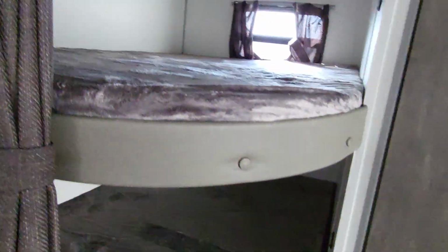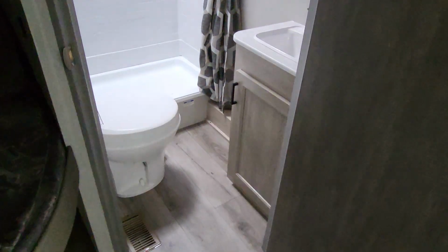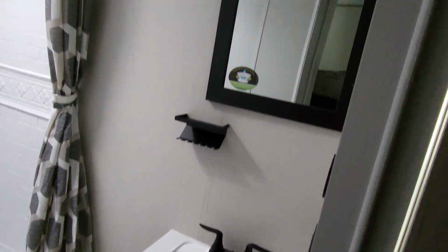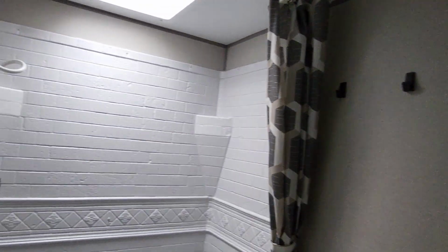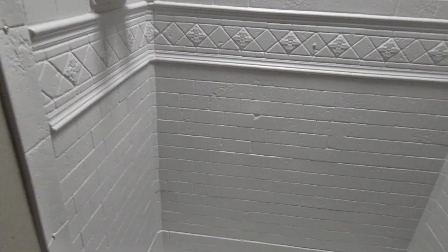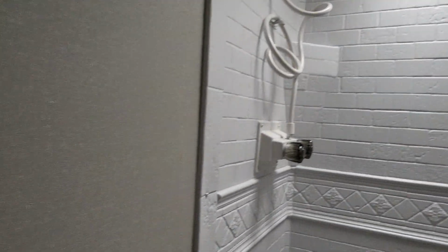Nice big double over double bunks. Super comfortable. It's got the nice teddy bear finish on there. Throw a sleeping bag on there. Boom, the kids are out cold. Foot flush toilet. Sink in the bathroom. Mirror. Nice shower surround there. It's really good looking. Easy to take care of. Got a couple shelves there for the shampoo and conditioner.